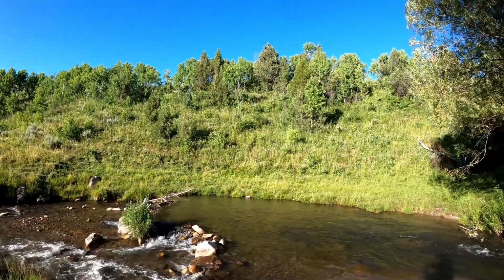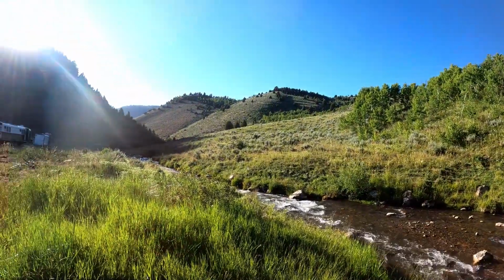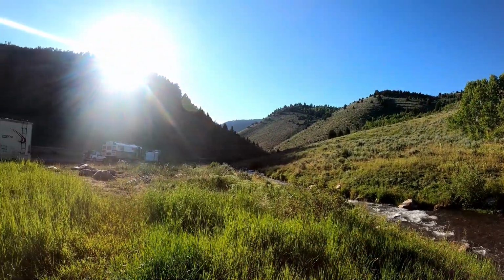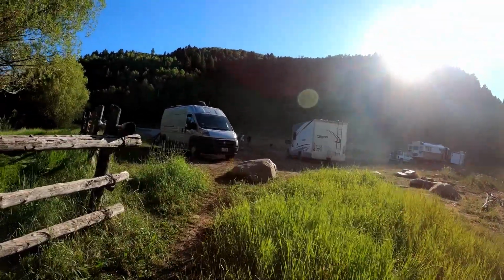We did have some visitors. There's some cows just a moment ago that they left. It's an awesome spot. It's wonderful. We're getting ready to go for a walk. Come on, Boo.